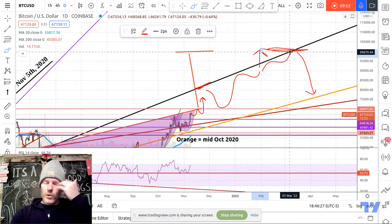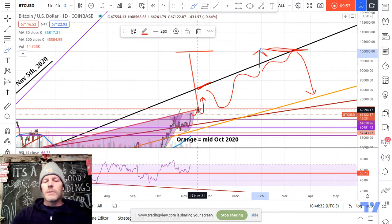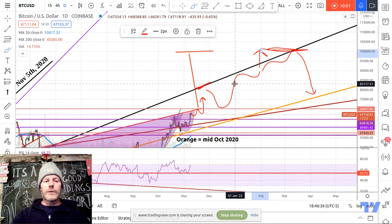But 100K is definitely a target you want to shoot for in the long run. And I'm not saying hold all your money in there till 100 grand. Of course, smart money takes money off the top at these different resistance points. And that's what we swing traders do, especially.